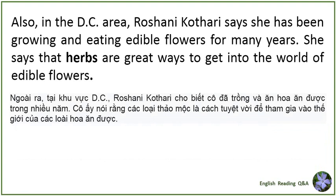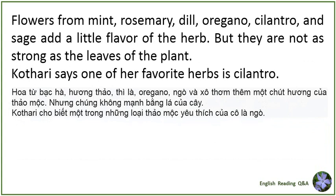Also in the D.C. area, Roshni Katari says she has been growing and eating edible flowers for many years. She says that herbs are great ways to get into the world of edible flowers. Flowers from mint, rosemary, dill, oregano, cilantro, and sage add a little flavor of the herb, but they are not as strong as the leaves of the plant.